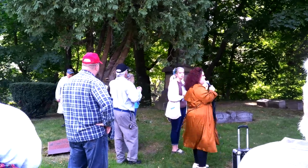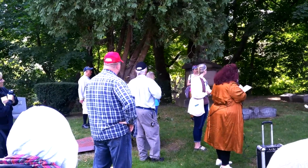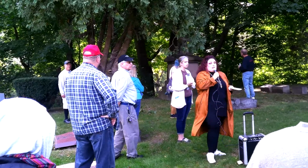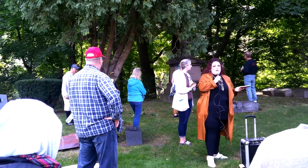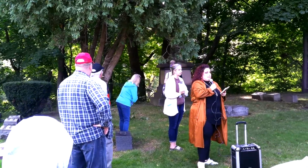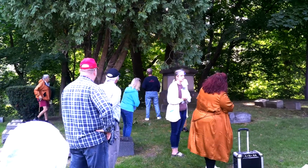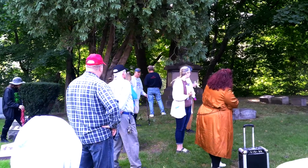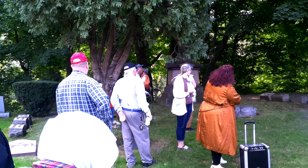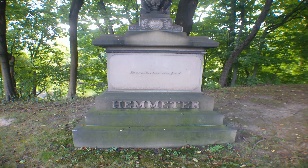You don't see a lot of Knights Templar stuff on the stones. The phrase below it, which I am not going to try and pronounce in Latin because I will butcher it, but it basically means, God hath granted us this ease. If you look at this particular marker here, this is the marker for Hemmeter, him and his wife, and the phrase underneath it is, God sent forth his breath and they were scattered.